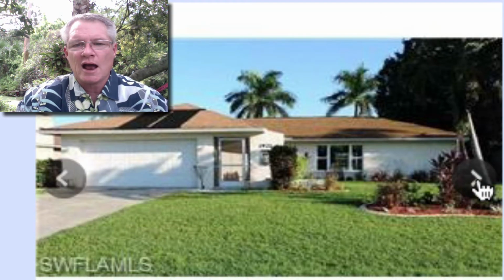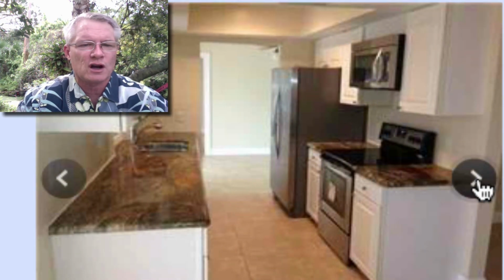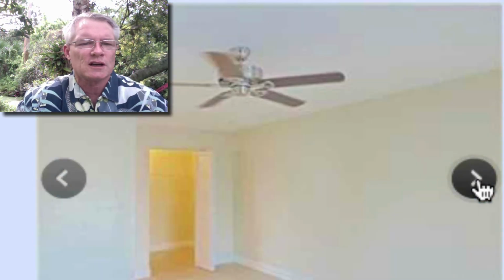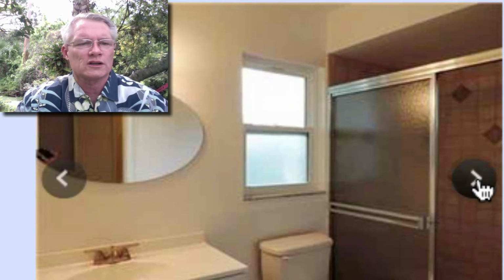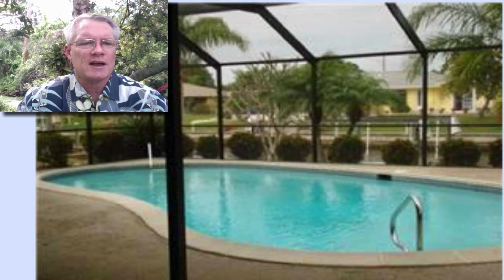Now this is 289 for a 1978 three bedroom, two bath home, 1600 square foot under air, 3800 square foot total. And as you can see by some of these pictures, this home was redone fairly recently. It's light, bright, and airy. It would make a great home as a vacation home or a seasonal rental as well. It does have a nice pool deck area, which is all done with a large lanai as well.